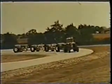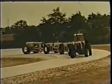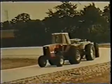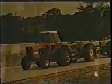Tractors must withstand hundreds of hours of continuous operation, and each of these hours is equivalent to 3 hours of normal field operation, since the tractor is operating at 100% load, while normal field work averages about 65% load.